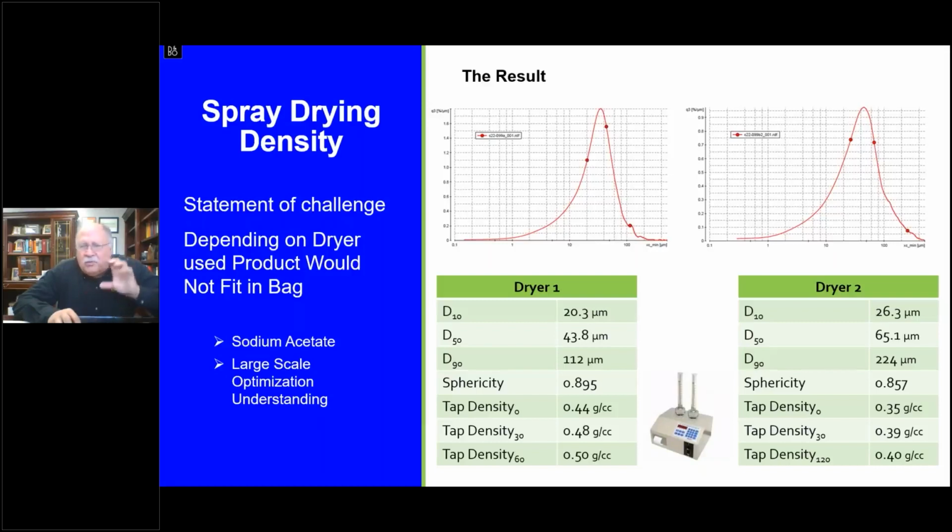Everybody, you tap something and the particles pack a little bit better, but it took longer for the tap density on dryer number 2 to get to the final density, and the density wasn't as great. Now, as it turns out, we know that the tap density of around 0.4, the one that we see at the beginning of dryer 1 and the one that we see at the end of the tap density will fit in the bag. But it just takes longer to get there.